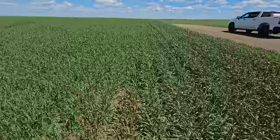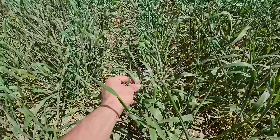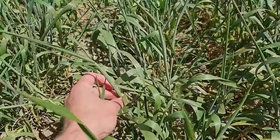So this is wheat. This is actually one of the very first fields seeded to wheat. As you can tell, it's in the shot blade. It is pushing ahead right here. See the beards of that wheat? It's just coming out. That wheat head is actually right here in the boot. It's literally just pushing out right now.